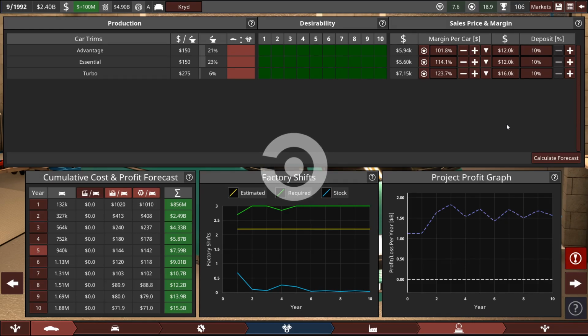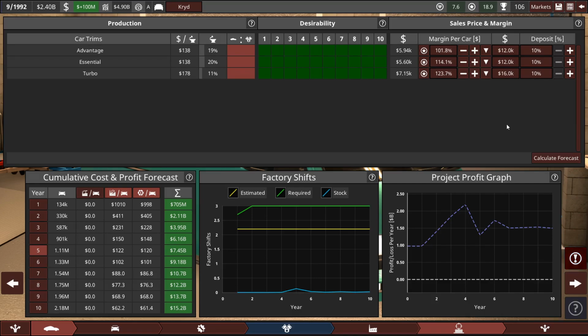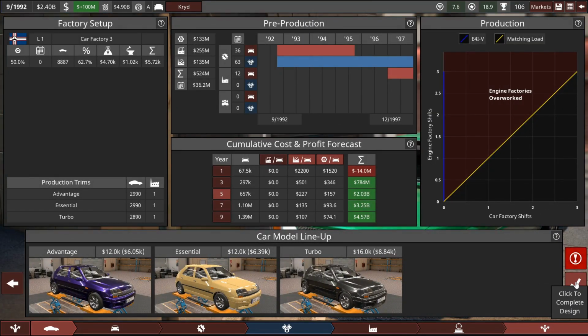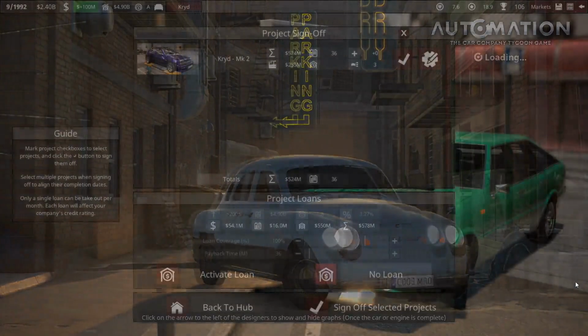15 billion. I don't think I've ever seen a number that big in a campaign save. So, ooh, okay, it's still at 15 billion. It's still making us a very good profit. But we're selling more cars, and the desirability is just staying there. So you know what? We're going to sign off as it is, and we're going to be happy with it.